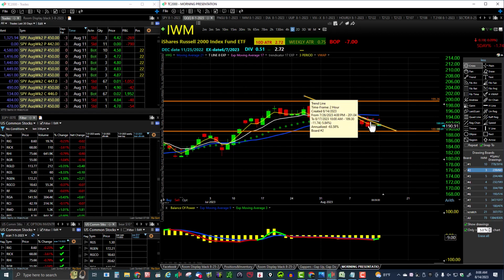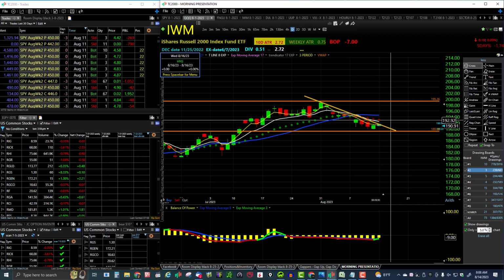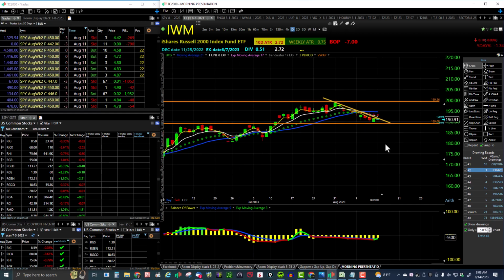As you can see, we got a downtrend. The 3 is below the 8 EMA. Price action is below the 3. All 3 are below our 17-day trend indicator, which is the 17 EMA daily trend indicator right there. So there's the IWM having a pullback there.